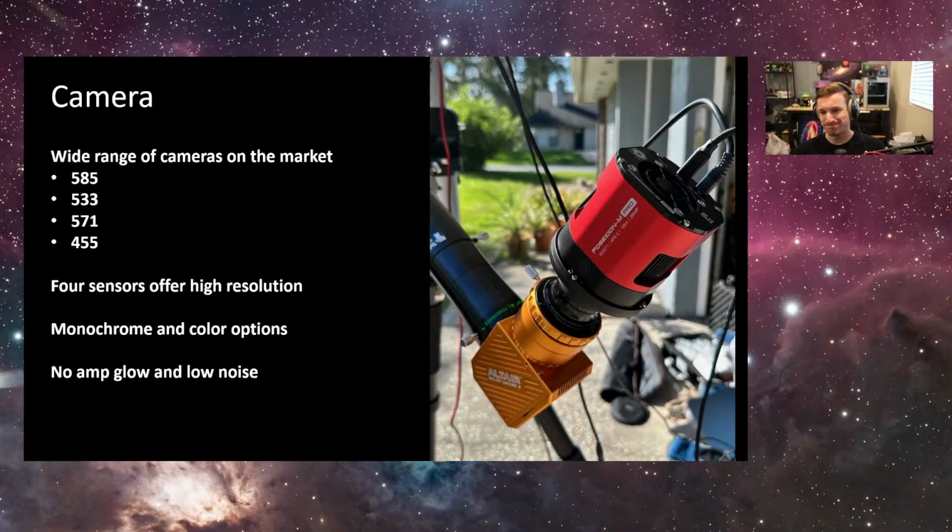Cameras. These are like all the rage right now, right? As everyone's doing astrophotography, and there's a lot of good options on the market. The cameras that I would currently recommend have the following 4 sensors. There's the 585 sensor. This is kind of the new budget-friendly sensor that's on the market.